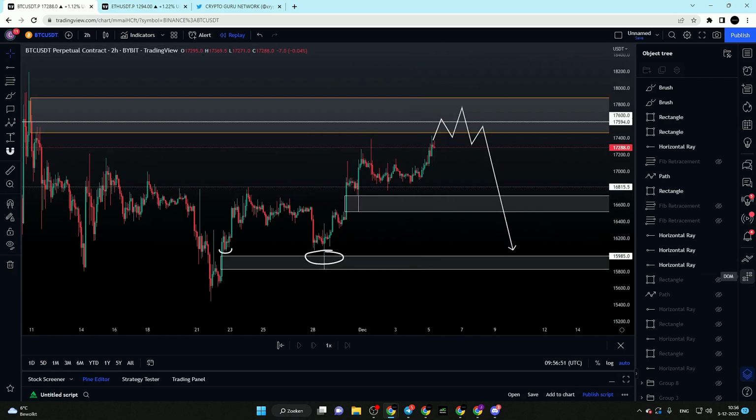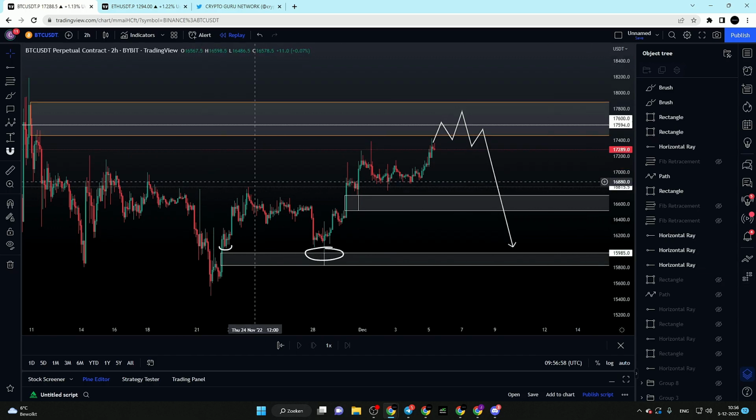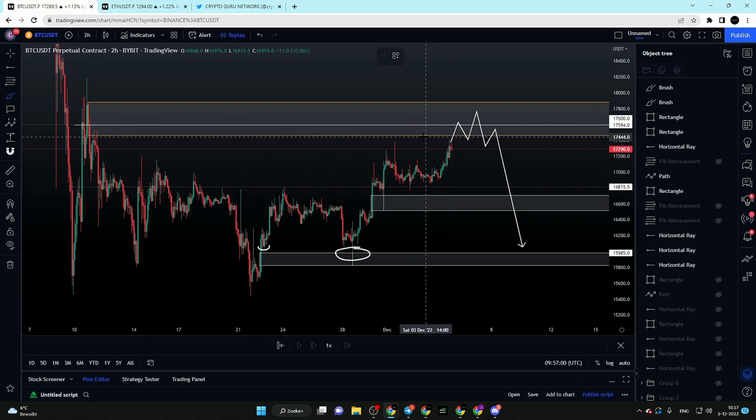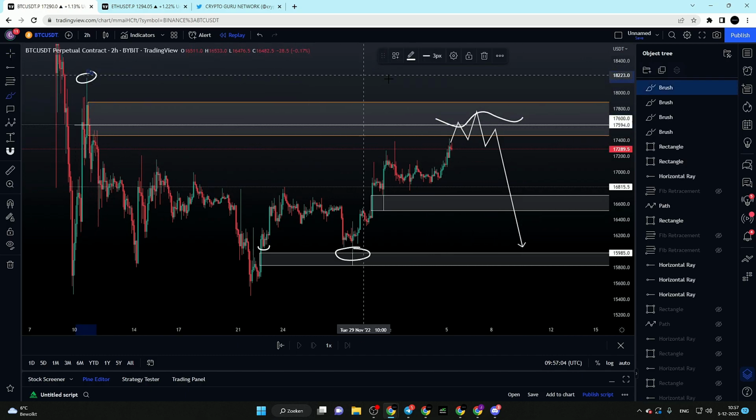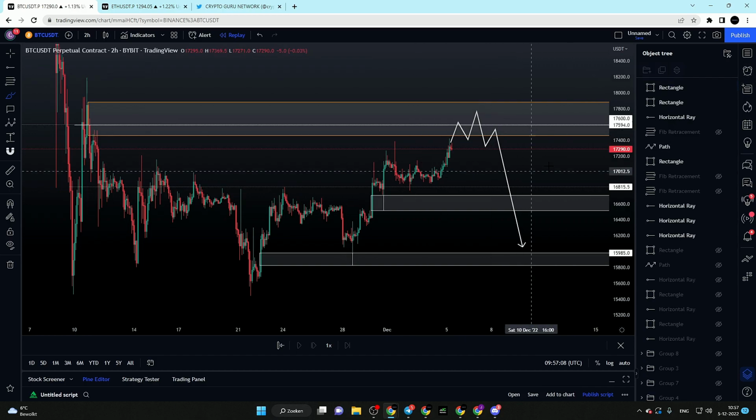As I always explain to you guys, never be bullish near resistance and never be bearish near support, okay? If we are going to stay in this range, we should see a rejection somewhere over here, or maybe we sweep this high over here before we see a rejection, okay guys? So that is very simple right now for Bitcoin.